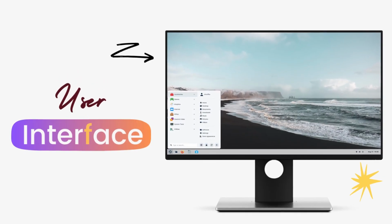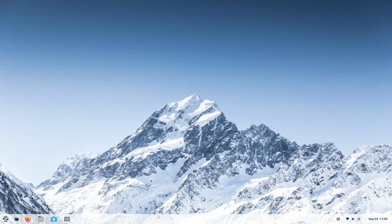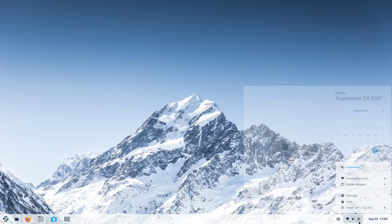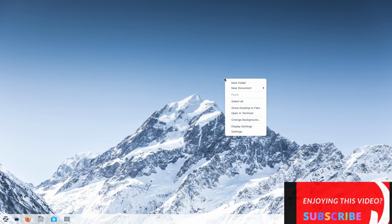Zorin OS 16.3 Core comes with GNOME 3 Desktop, but it doesn't look like GNOME because the whole thing has been customized extensively to get this look. And man, does it look gorgeous. Extensive work has been done on Zorin's desktop to provide that super premium experience to the users.